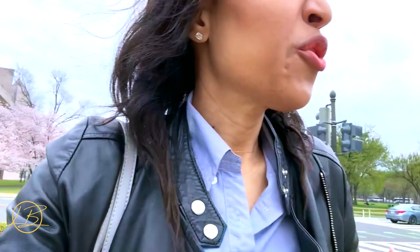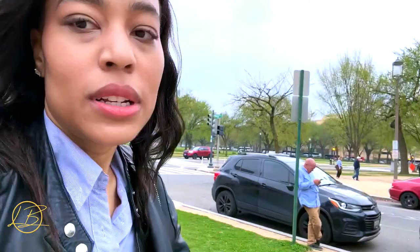Beautiful coat. Mm-hmm. So, yeah, now we're walking along what is called the National Mall. Technically, if I cross the street, that would be walking along the National Mall.